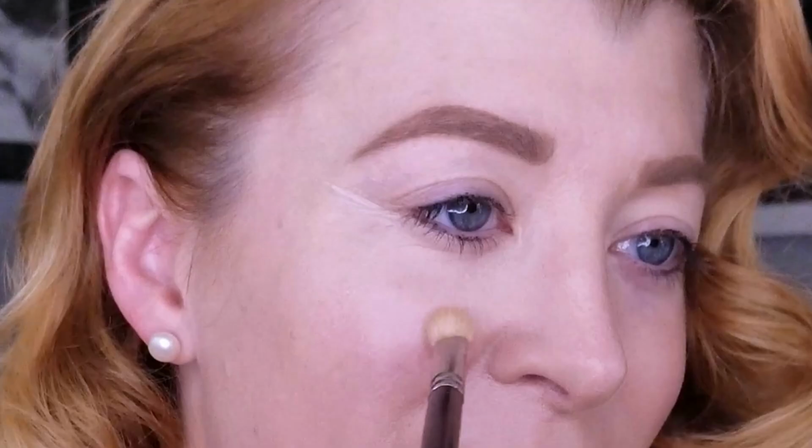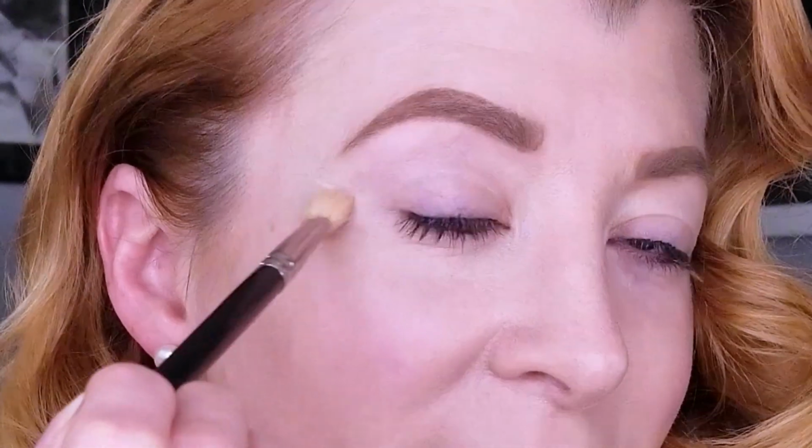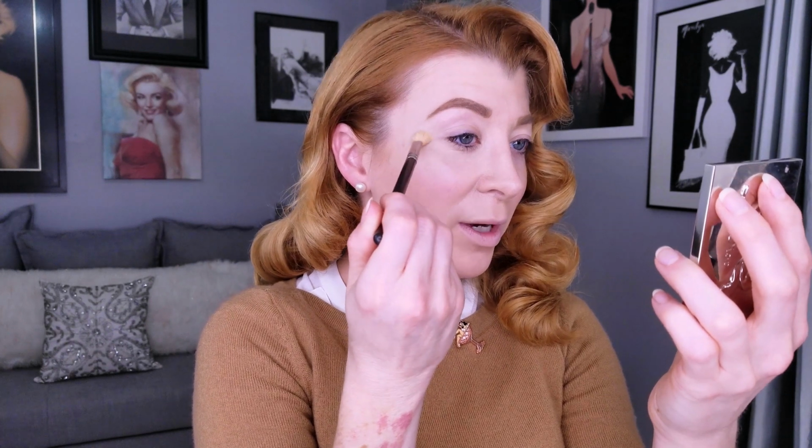Now, the third brush I'm going to be using is a MAC 217 brush. I use this to blend out the edges, and then I will go over to this outer corner and blend that highlighter. Because this brush is very fluffy, but still tapered, it will control the product but blend it out seamlessly, so that I get rid of any harsh lines, any harsh edges, and I just go over the whole eye area with that.